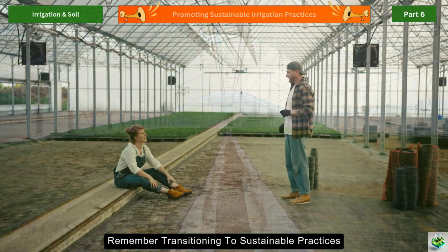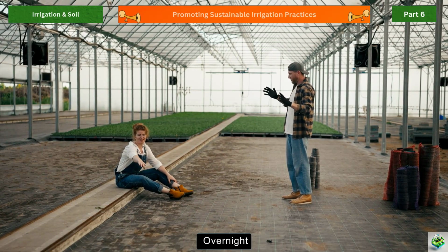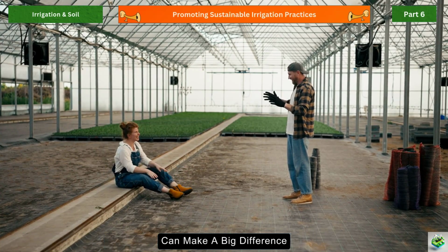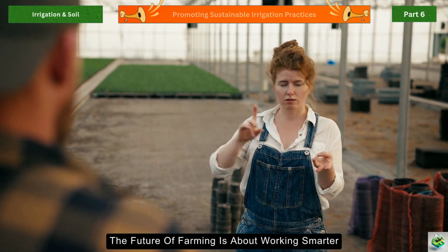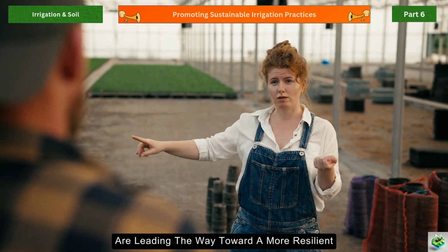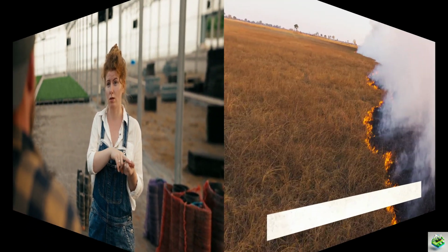Remember, transitioning to sustainable practices doesn't mean you have to change everything overnight. Even small steps toward more efficient irrigation can make a big difference. The future of farming is about working smarter, not harder, and these sustainable practices are leading the way toward a more resilient and productive agricultural system.